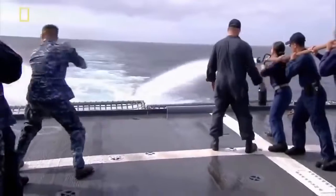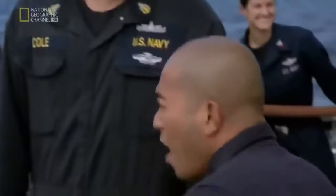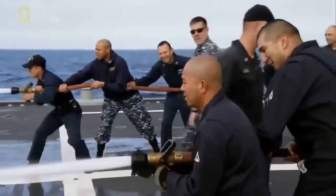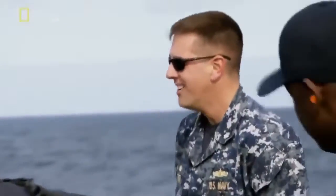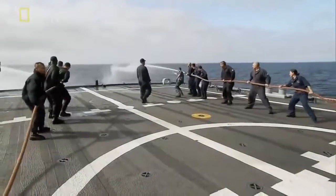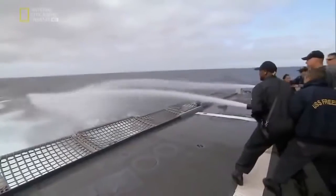The captain's energy is pretty much infectious, I would say. Definitely, that energy kind of feeds us and keeps us going. Every crew reflects the personality of the commanding officer. His energy resonates in all of us, and it's a fun place to be. Fire! Keep fighting, you're doing it! Keep fighting! Keep fighting! I love training. It's freaking awesome!